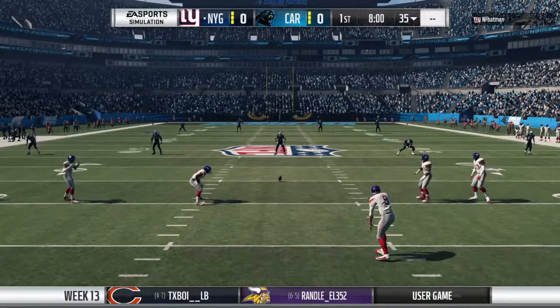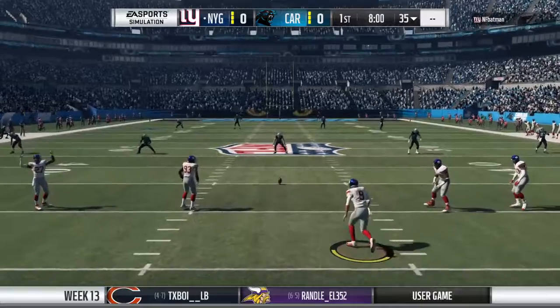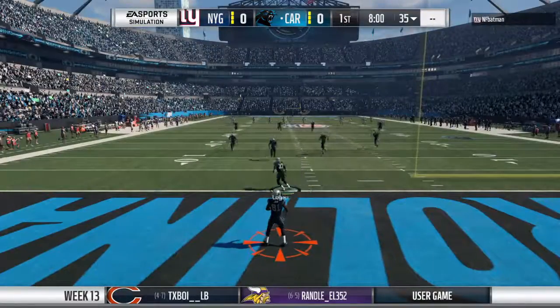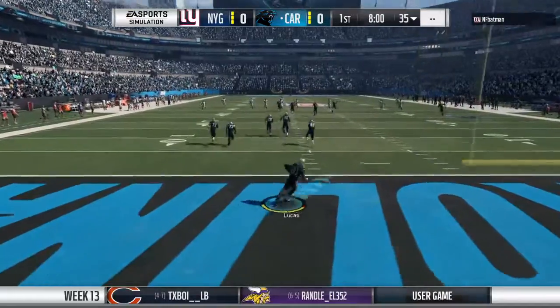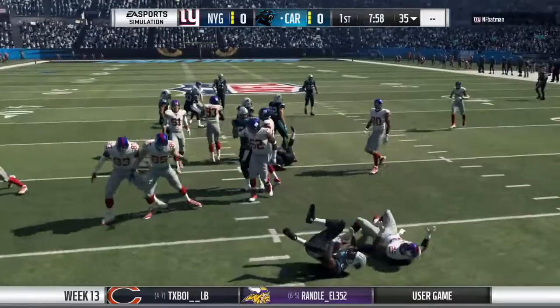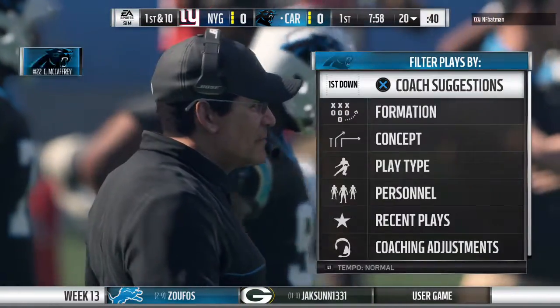Pyrotechnics, you name it. This crowd is ready as their guys get set to match up between the New York Giants and the Carolina Panthers. That's fielded in the end zone. And the decision to come out is going to cost him 5 as he's taken down right at the 20.